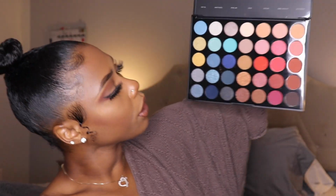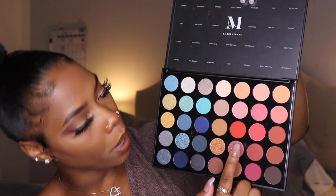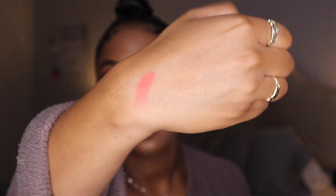I'm gonna swatch three colors for you on this one as well. I'm gonna swatch this kind of orangish reddish color right here, because you guys know I love like sunset looks. Even on my skin, it looks almost identical. Oh my gosh, I'm getting it everywhere. Why did I put that there? Hold on, let me put it on this finger or hand. So this is here. That's that one.